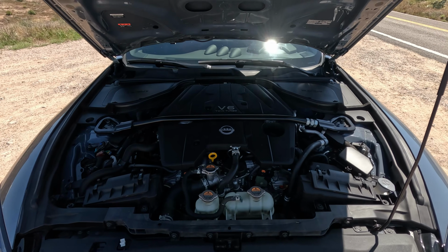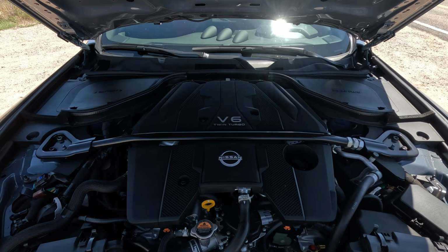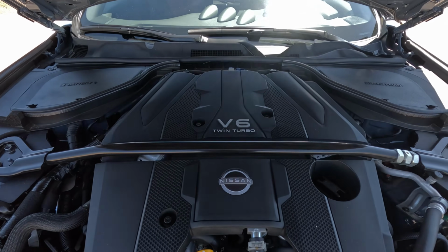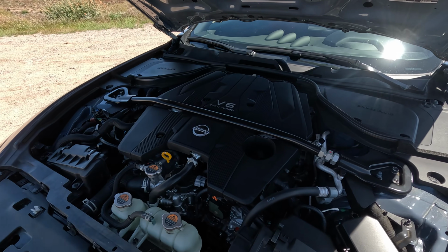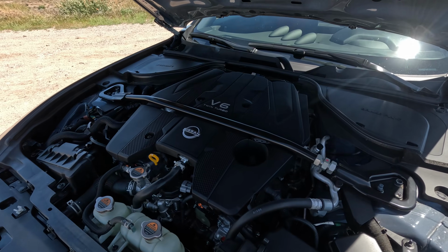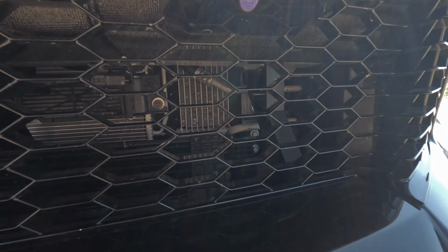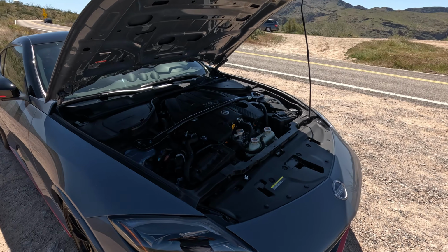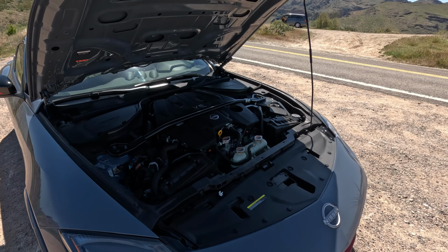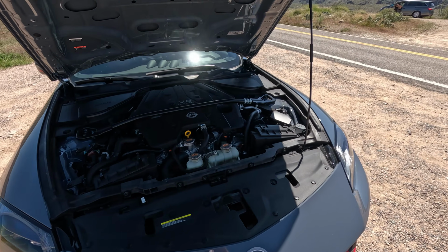Under the hood is a twin-turbocharged 3-liter V6, just like the standard Z, now producing 420 horsepower and 384 pound-feet of torque, which is a 20 horsepower and 34 pound-feet of torque increase over the standard Z. The engine's horsepower enhancements were achieved through a combination of improved cooling, revised electronic wastegate control providing increased turbocharger boost and turbine speed, and an independent ignition spark timing strategy inspired by the Nissan GT-R Nismo.